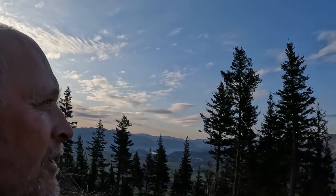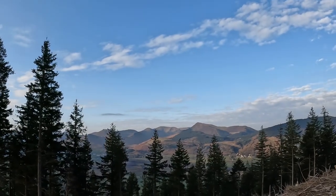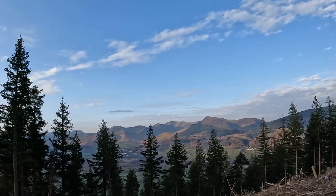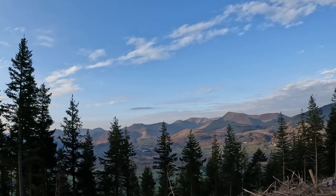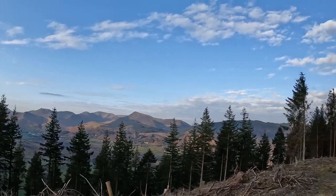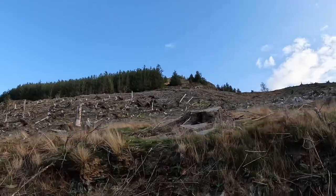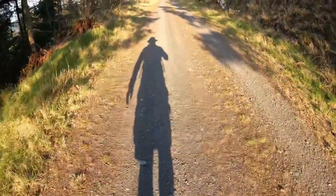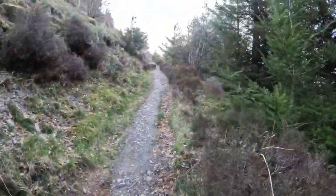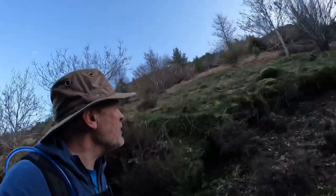There you go, look at those coming into view there. Grisdale Pike, Crag Hill over there, Sail, Causey Pike. Beautiful. Right, let's crack on and off up to Dodd, up there somewhere. Well, Dodd summit is up there somewhere.